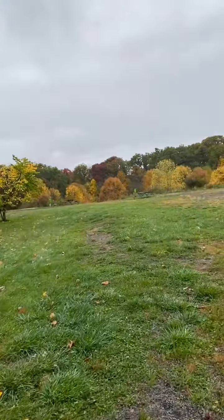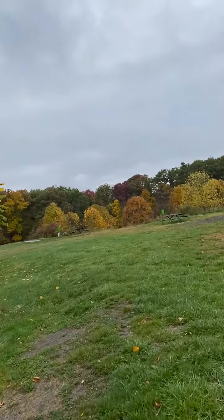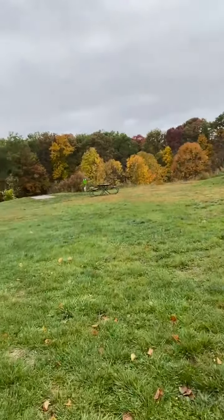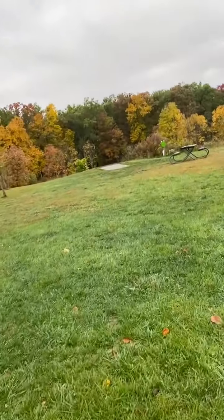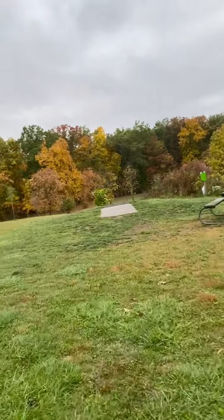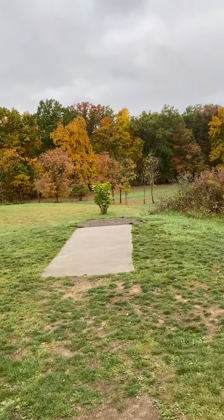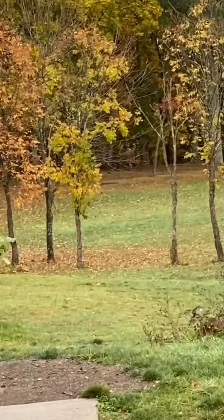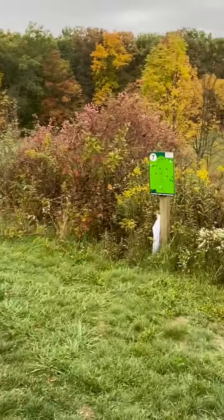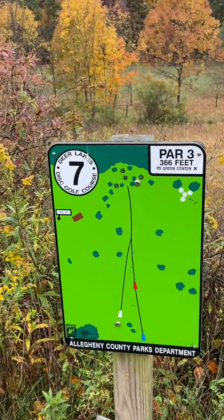Fun thing about never playing a course before is sometimes you have no idea where you're going on some of the holes. I think this is 7. Oh yeah, it looks like a huge downhill shot. Pretty cool. Hope it's one where you can air it out big time downhill. That would be awesome. I think I see the tee. I think I see the pin through those trees. But let's clarify. Yep, that is it. Par 3 is 366 feet.